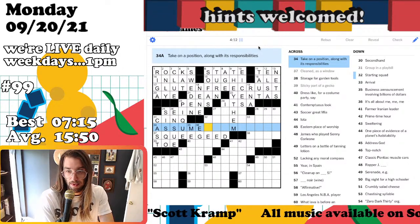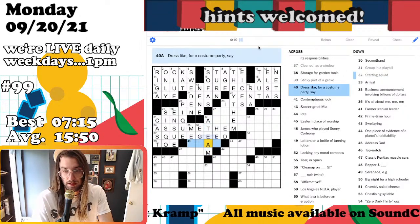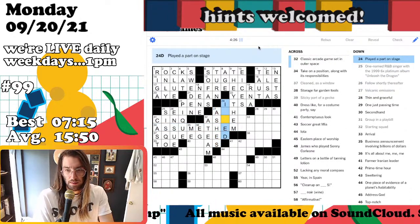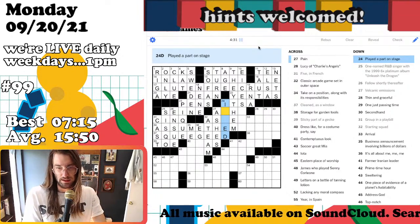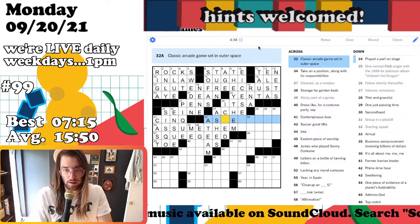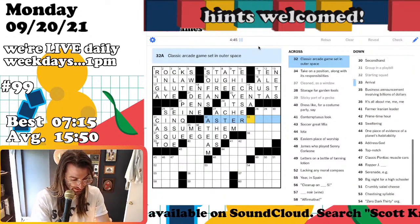The starting squad is the A team. What's this down? Volcanic emissions: ashes. And played a part on stage. Pain is an ache. Classic arcade game set in outer space: Asteroids.